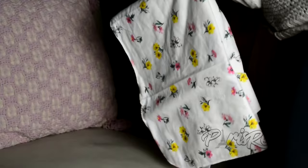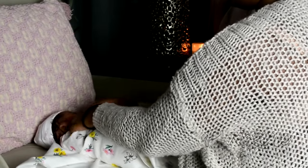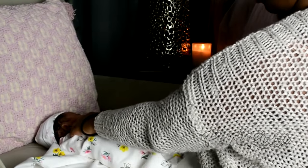The moment we've all been waiting for. It is swaddle time. So I like to just go ahead and grab this little swaddle blanket. Swaddle blanket. Tongue twister. Sorry, y'all. So I am not the best at swaddling her, but I do know a few little tips and tricks. I mean, it is what it is, okay? As long as I get her looking like a little burrito, that's all that matters.